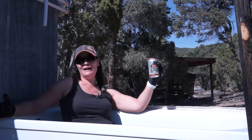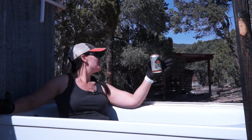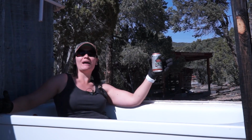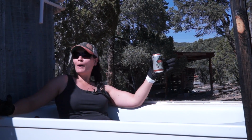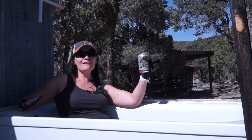Looks like you caught me in the tub. How's this for an outdoor shower, huh? Out here all by yourself, fill this up with hot water and take a nice relaxing bath after working in your mine all day. Honestly, not a bad gig. We're at the lower part of the Culverwell at the actual mine camp, and we're going to take you around to show you everything that's going on.